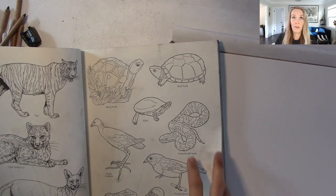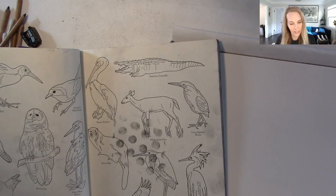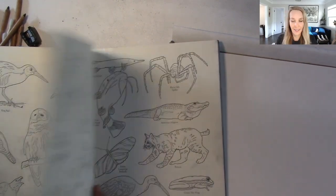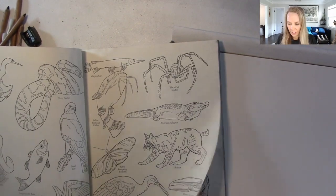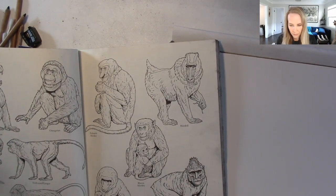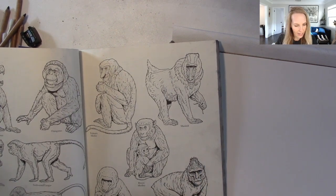But you see, they're very simple little line drawings, and I kind of like that because it gives a lot of leeway to add our own. There's a big footprint on that. Fish, there's trees. Oh, look, here we go. We got primates, monkeys, and apes. This guy's got a haircut like my dog usually has.